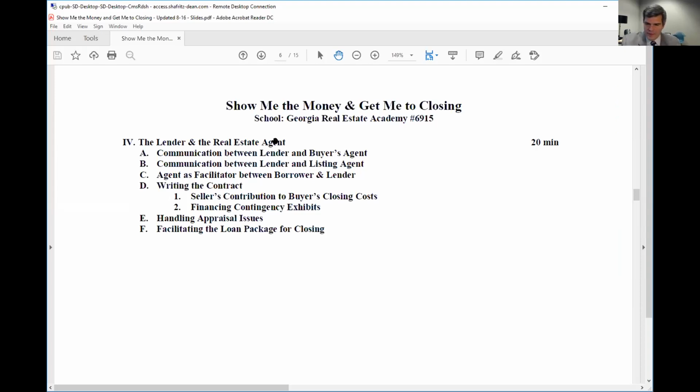Back to the example for my son, who's actually closing tomorrow. He was a first-time home buyer. He didn't have a lot of money to put down. So that was one of the things they made in their offer: they were willing to negotiate on their sales price, but to negotiate in a way where they could get seller's contribution towards buyer's closing costs. So just taking each of these items together.